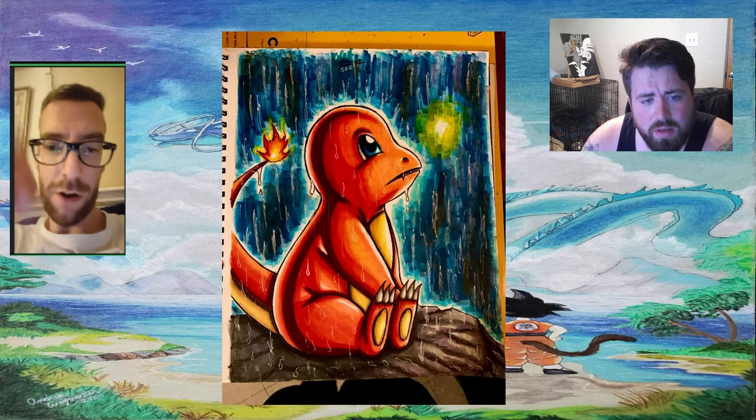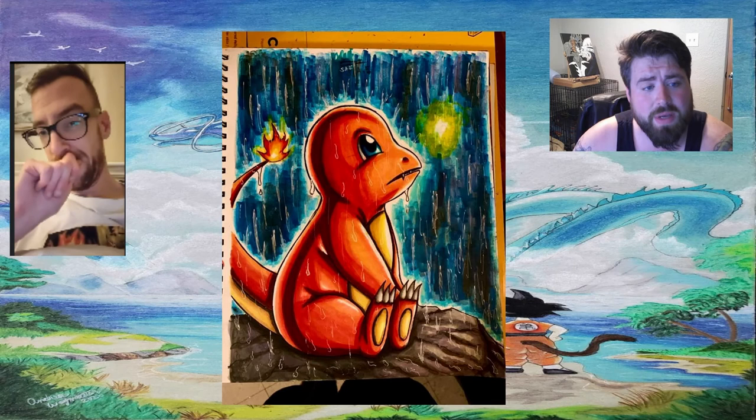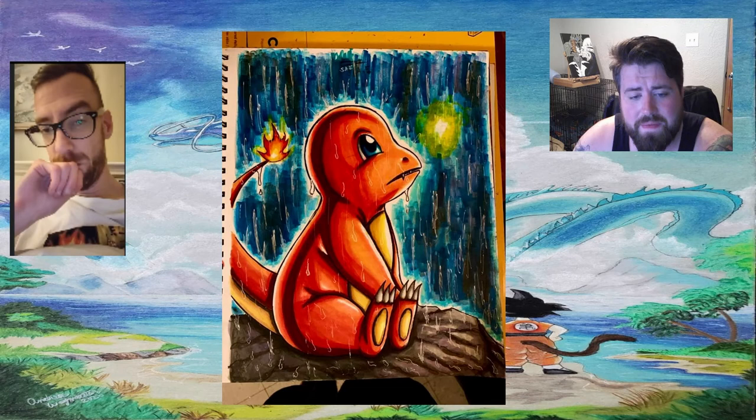The rain hitting Charmander makes kind of like a white outline. Mm-hmm. I really like it. No, it's beautiful. I'm actually kind of wondering, because I have a couple ideas for some pieces in the rain myself, but I have no idea how to go about it. So, SaQuan, if you have any advice, you should let me know. That way I can have a beautiful piece like this myself.